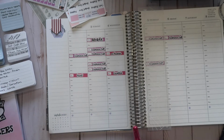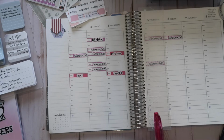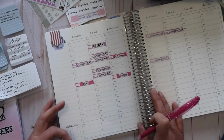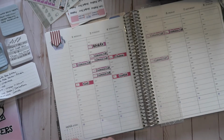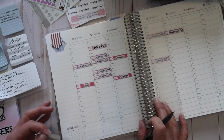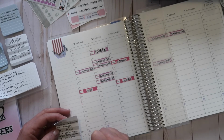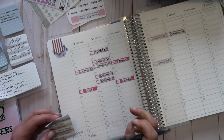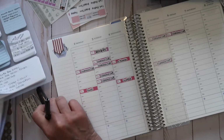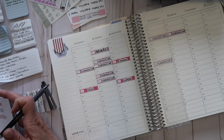Let's see here. Okay, so when I look at meal prep, I've kind of got it mapped out for the week. They're sticking up for some reason. I'm just gonna put these down here. I know a lot of people use this as your top 3 for the day. I'm using it for meal prep. So for Monday we are having fajitas. I don't think I spelled that right. And because I promised myself I would get some of these stickers out of here, I'm gonna go ahead and put my meal prep ones in here.